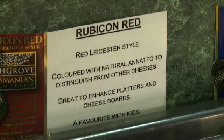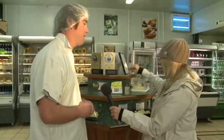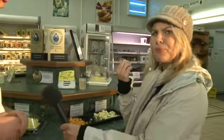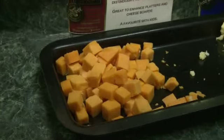Richard, why is Tasmanian cheese so good? Well, basically, Tasmania's got a great climate for producing grass, and grass is what produces your milk. Now, I see you've got a few selections over here. Can you talk me through a couple of them? Yeah, sure. This cheese here is called Rubicon Red. We make the cheese in the Rubicon Valley here, and Rubicon Red is based on a red Leicester style of cheese. It's a nice, smooth cheddar style cheese, but it gets a really bold colour.